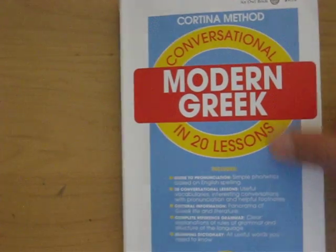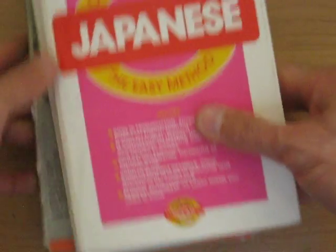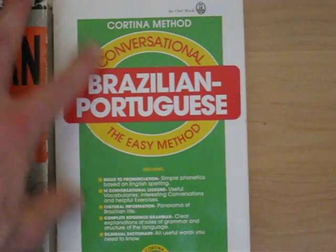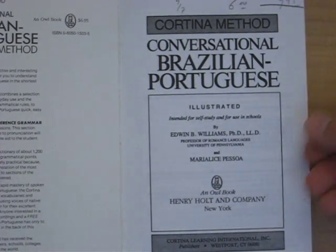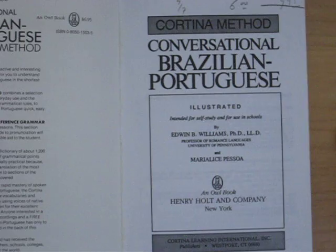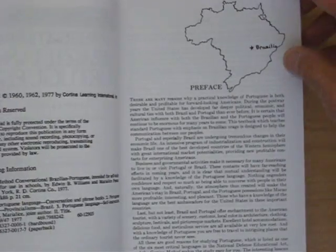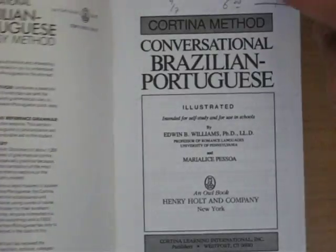As I said, that's representative of half the courses, and the other half of the courses are the Japanese and the Portuguese and the Russian courses, and I don't know about the Vietnamese, I haven't looked at that. These are pattern drill methods, and these also, well, here, this Portuguese course is by Edwin B. Williams, who was professor of Romance languages at the University of Pennsylvania and the author of many wonderful Italian and Portuguese and Spanish dictionaries. And this is a little bit later, the 1960s.